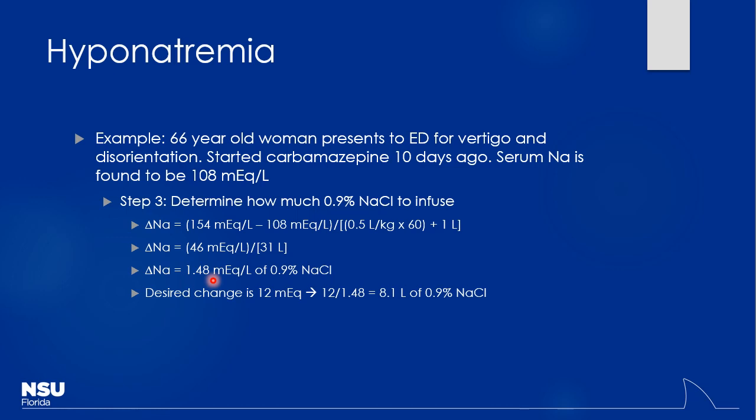Now, is that sufficient? No, right? So I would need to give more than that. So what I could do basically is say, well, my desired change is still 12. Let's do 12 divided by 1.48, and that equals 8.1 liters of normal saline throughout the 24-hour period. Now, is 8 liters a lot for a patient? That's a pretty decent amount, right? If you think about normal human requirements, it's about 2 to 3 liters of water or fluid a day. So that's probably a little too much.